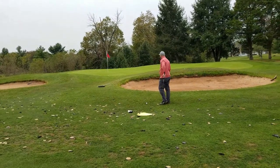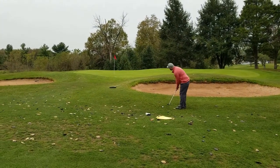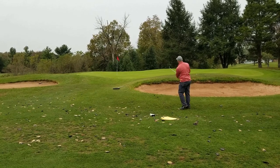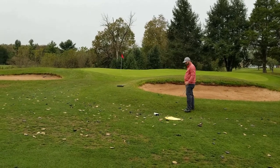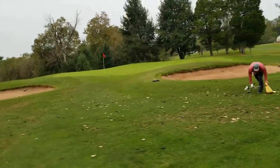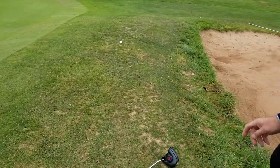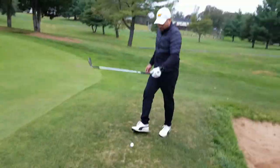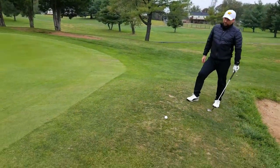Burns ends up here for laying two, and it should be a simple little chip for him up over the bunker. And he doesn't catch enough of it and it rolls back between the two bunkers there. So he's going to have a tricky one. So here I am, another foot carry, as you see I'm pointing out, a foot, foot and a half carry, and that would have trickled right down there. It would have been perfect.